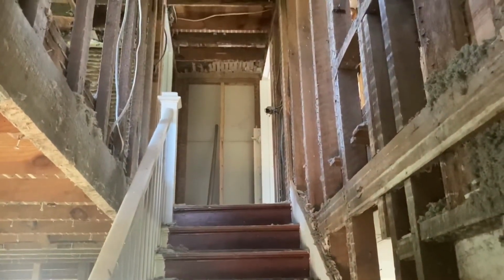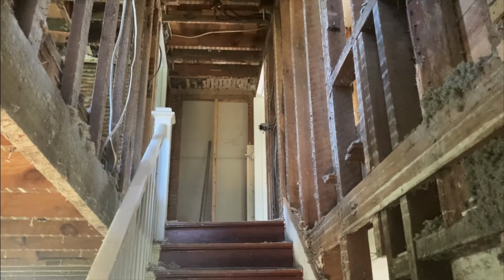So as you can see, the top of the stairway here has a door that was originally there but had been closed off. And ironically, we wanted to create a door in that spot so that we could make one family bathroom upstairs and kind of rearrange the layout. So it's kind of conveniently already there. We just have to, you know, knock out the drywall and put a frame in.